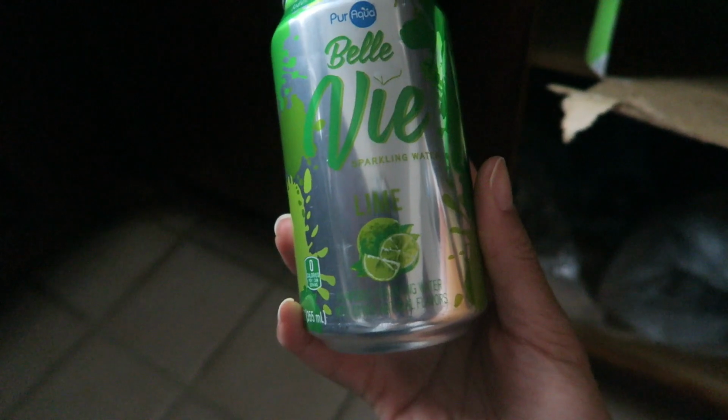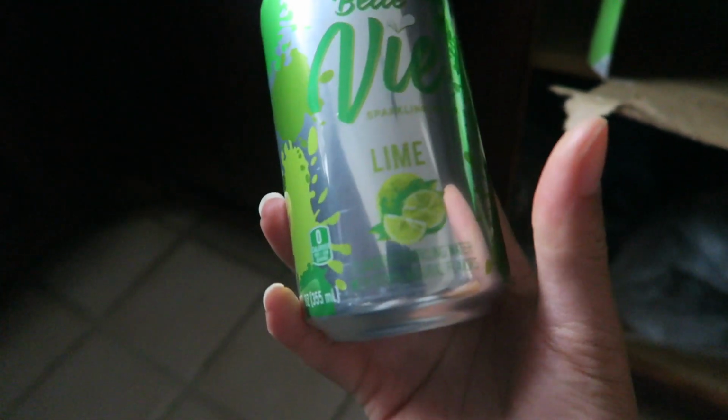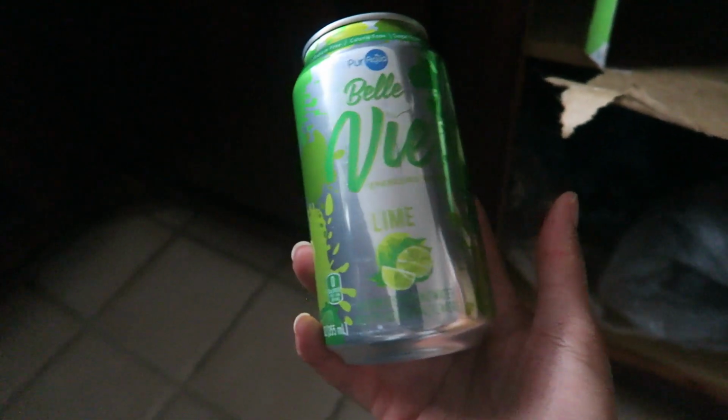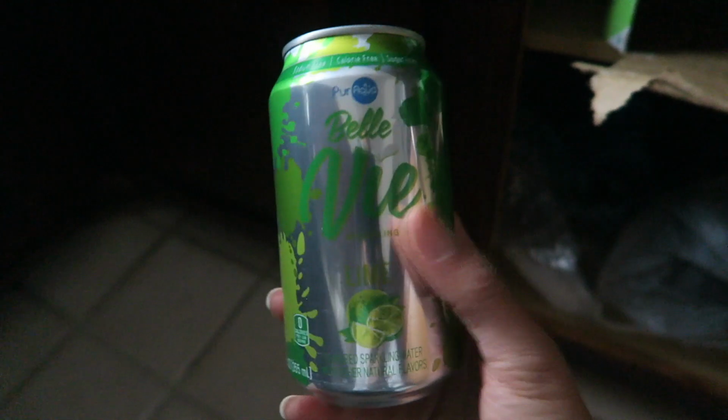I will show you. So we also get these cans of the loveeeee. This is also sparkling water. It is the lime flavor, and then we have the exact same one that looks like this, and it's the lemon flavor. So this one comes in a smaller can. The other skinny cans are the loveeeee Bold.